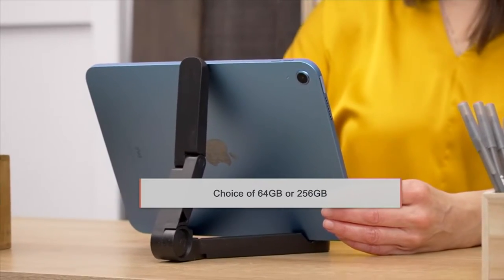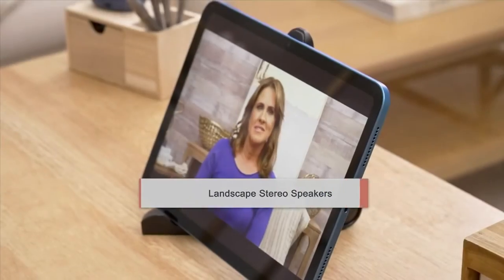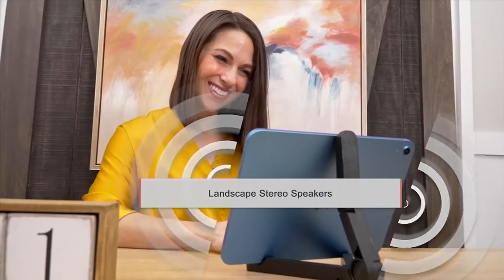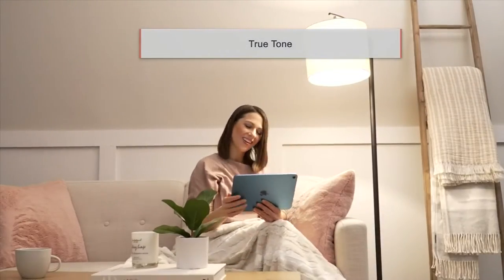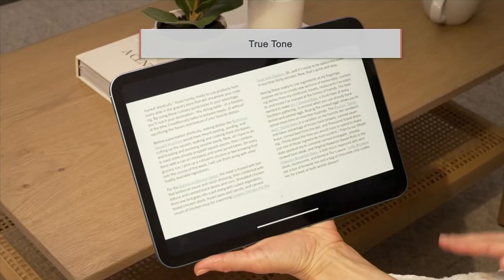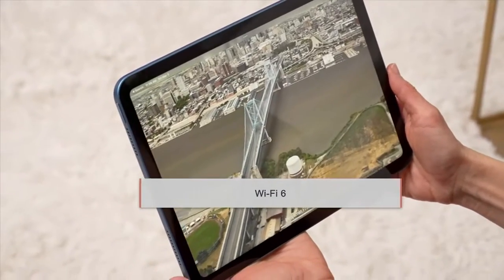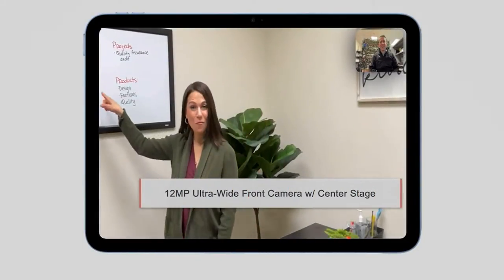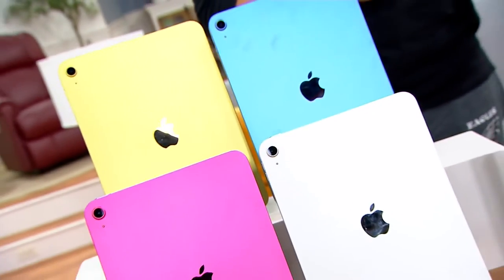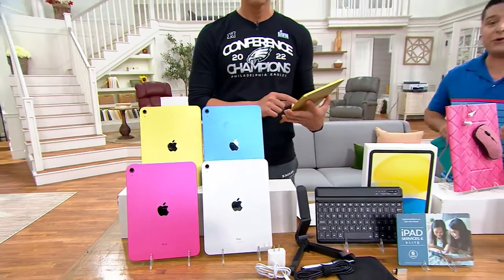Your choice of 64 gigabytes or 256 gigabytes of space, which is significantly more than if you bought an older version. Landscape stereo speakers, so sound now comes from the left and the right. There used to be just one speaker, now there are four in this generation. True Tone technology, which allows the iPad to automatically adjust to the light settings of the environment you're in, and Wi-Fi 6, which is going to give you the fastest internet connection of all. This has a 12 megapixel camera on the front and the back as well. For the first time in an iPad, we actually matched those two cameras. So you are getting an unbelievable ability to record your photos, your videos, you name it.